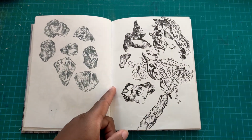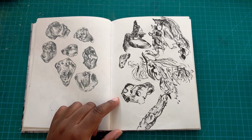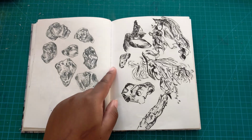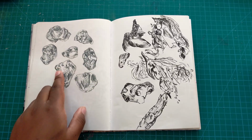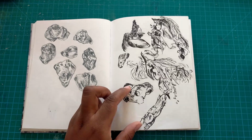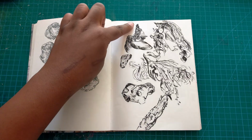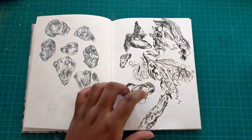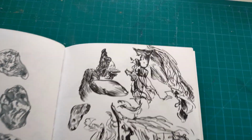So whilst we were at the beach, it was, like I said, quite quiet. And because we were there for a long time, I had a lot of people to draw. And everyone was social distancing, which was good. I drew some rocks there, because I love drawing rocks, and some random miscellaneous stuff from the beach. I really like this seaweed right here. I like the detailing. And I can try and zoom in so you can see it.